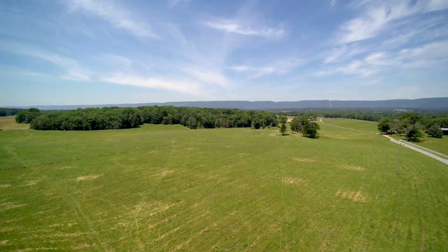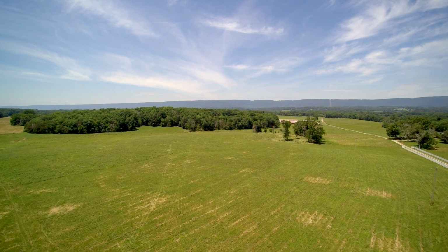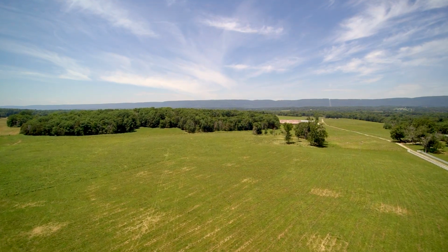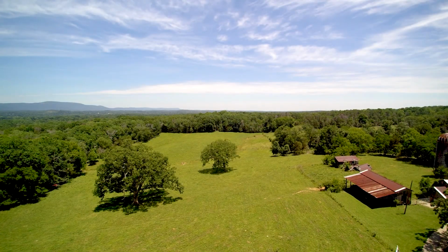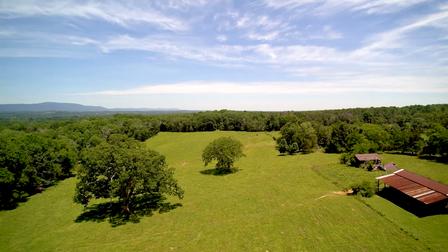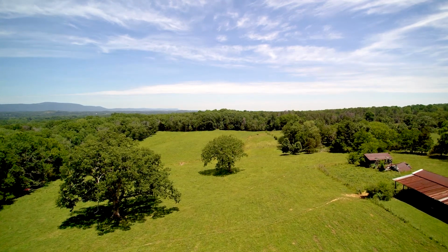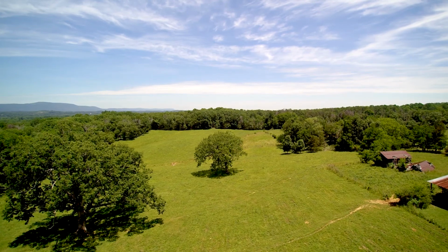The setting would be ideal for someone looking for a nice ranch to run a registered cattle operation or potentially a high-end equestrian property. The hardwood ridges on the east side of the property would make for great trail riding as well. Other possibilities would include use as a wildlife, hunting, and recreational property, or as a commercial cattle or small ruminant farm for sheep or goats.